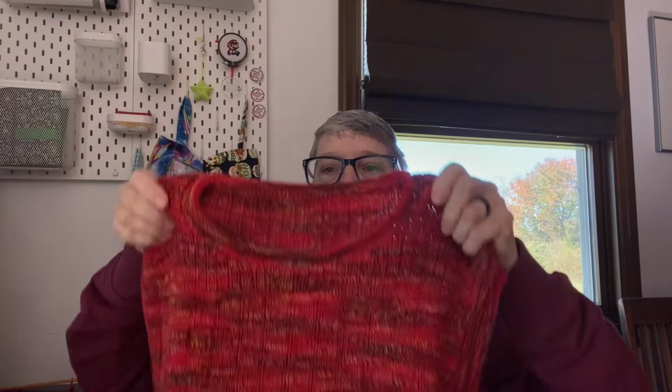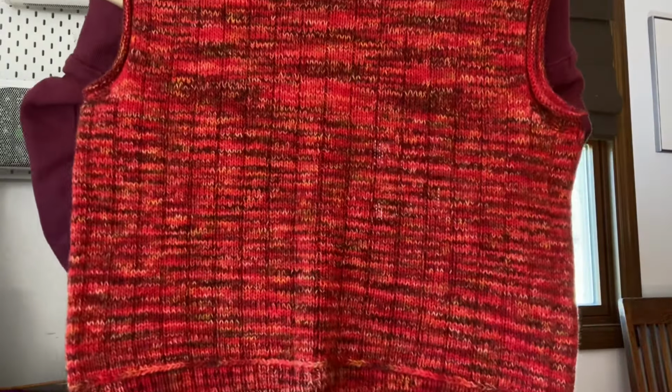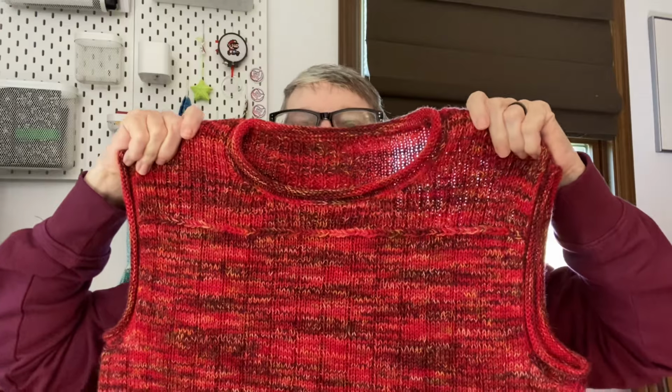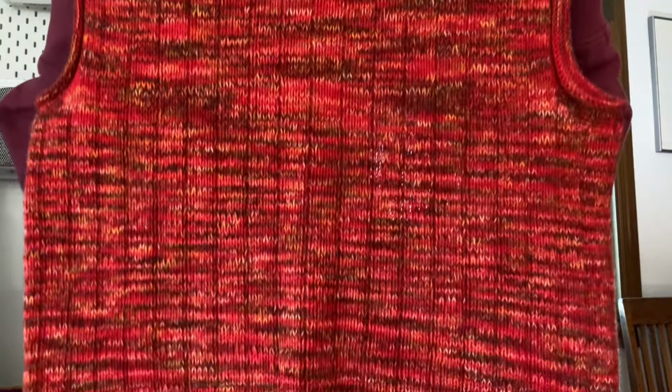But yeah, I had all the ends not woven in on one of these socks, so I got that done. And then I got the shawl done that you saw me wearing, and the next thing I got done was this vest. I had a whole bunch of weaving in to be done on this vest. See if you can see that. And I think it just turned out great.